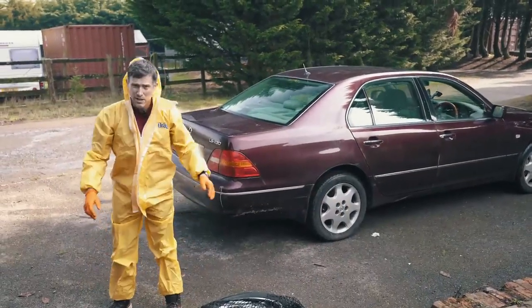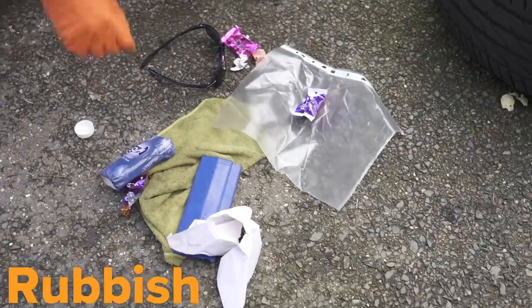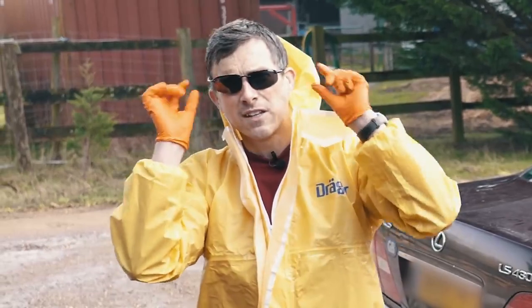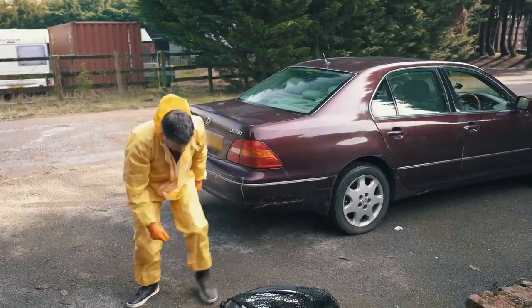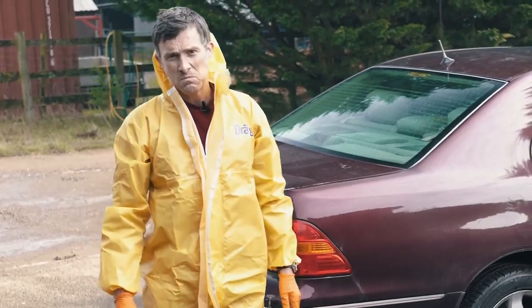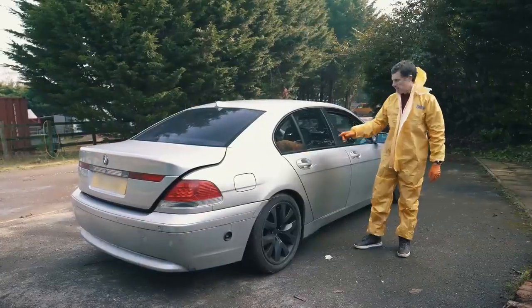Okay, so this one is not too bad really. Only interesting find, these glasses. Probably shouldn't put them on my face, otherwise I'm going to end up with pink eye. But the rest of this is all to do with the car. Just needs a good valet really. Final car then, BMW.